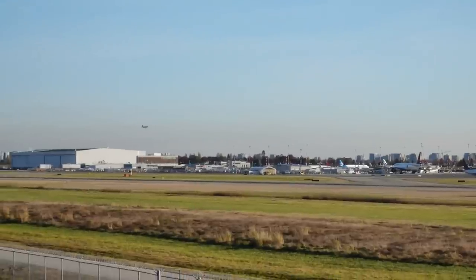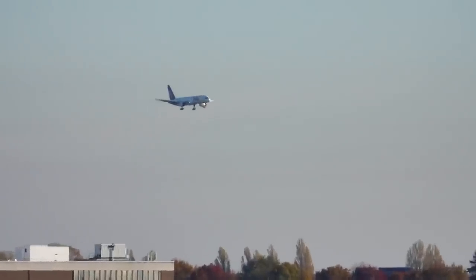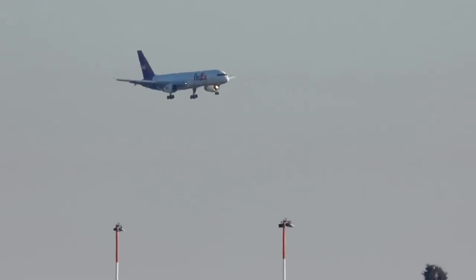And there's Morningstar 757. What a shame it's not coming in on this side, though. It is what it is.